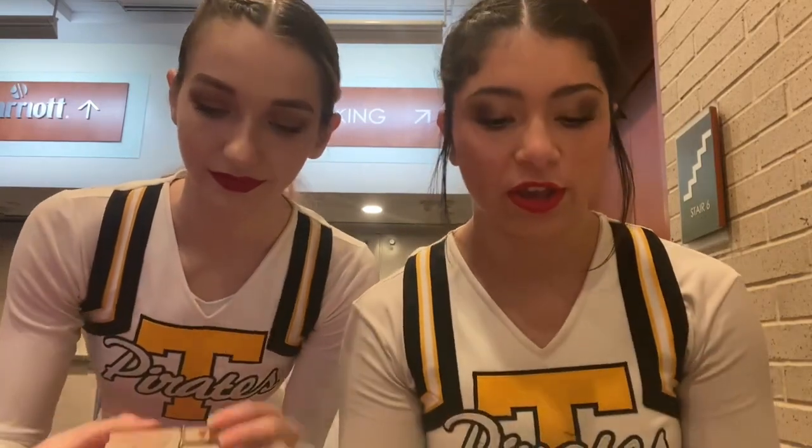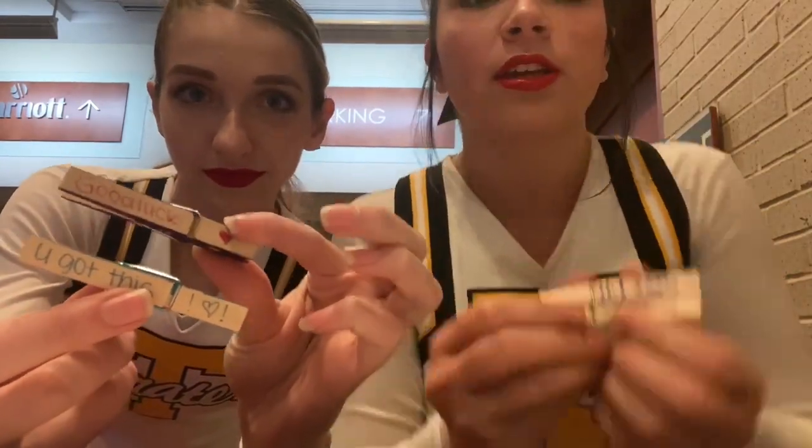So for our Beckoning Lovely project, we decided to do the good luck cheer clothespins. We have our state competition this weekend, so we're gonna go around to people's bags and say hi to some of the teams and give them our good luck clothespin. For some of the people, we're just gonna go up behind them and clip them on without them noticing.